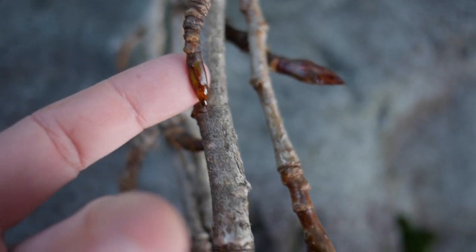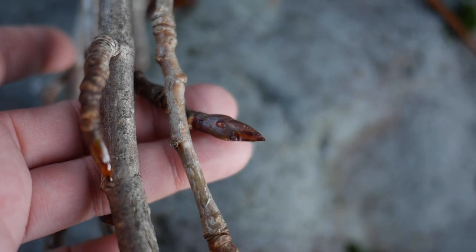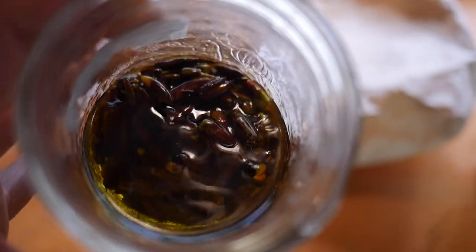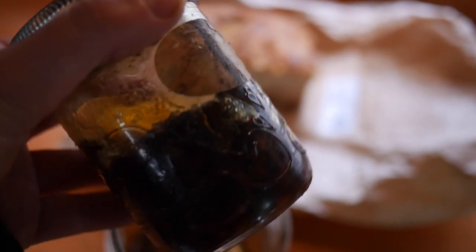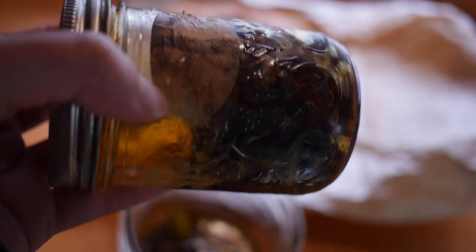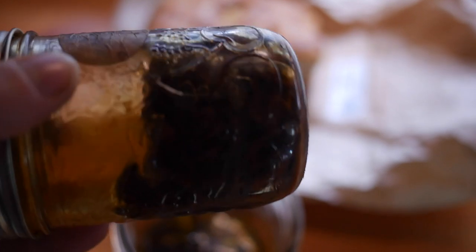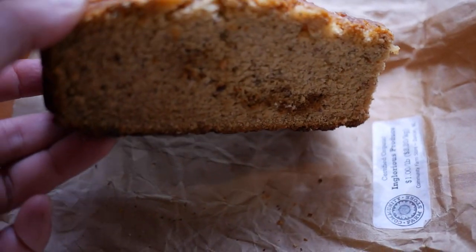This picture shows you how deep zoomed in I am. Yes. So I just poured oil all over my cottonwood buds. It's going to stain them and make them smell delicious. Here is a jar from last year. And the oil is not even runny anymore. And then I have to squeeze it all out and put wax in it to make it into a salve.